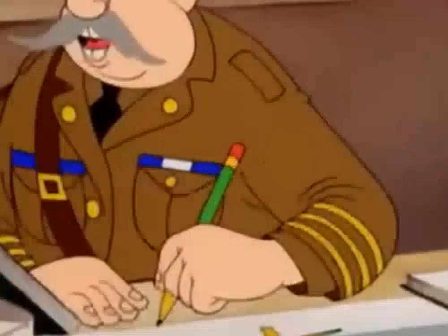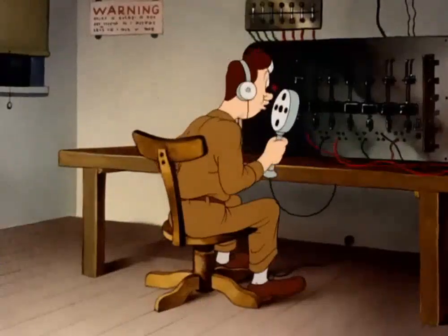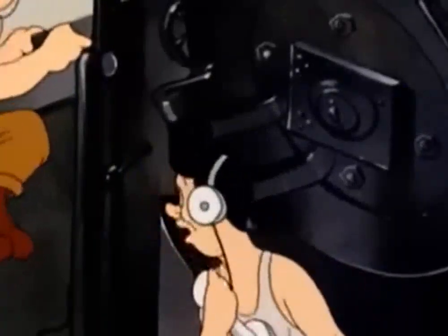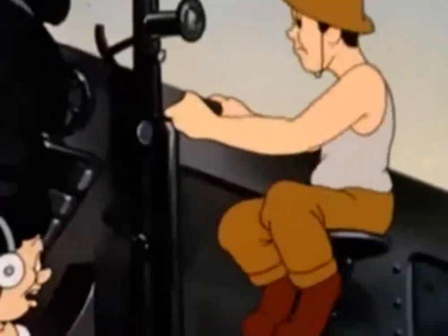Elevation 45 degrees, direction 30 degrees north by east.